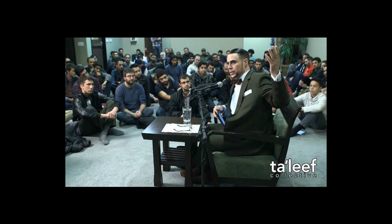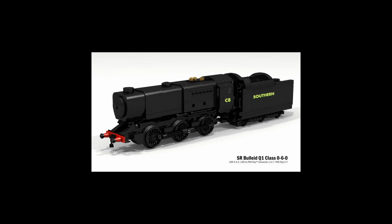The class lasted in service until July 1966, and the first member of the class, number C1, has been preserved by the National Railway Museum. The highly unusual and controversial design represents the ultimate development of the British 0-6-0 freight engine, capable of hauling trains that were usually allocated to much larger locomotives on other railways. Nicknames for the class included Ugly Ducklings, Coffee Pots, and Charlies.